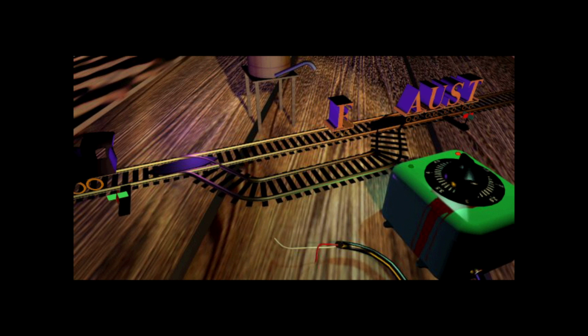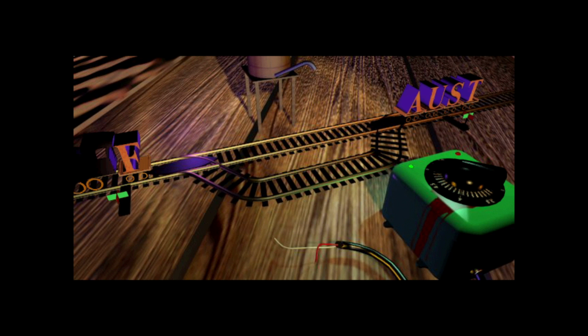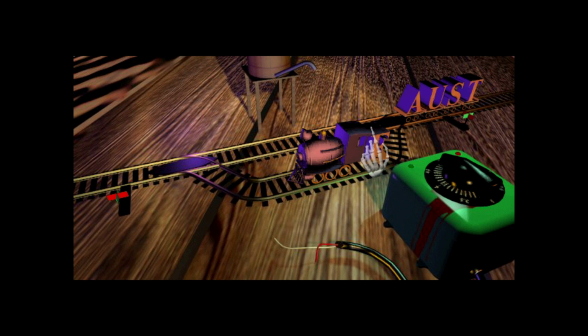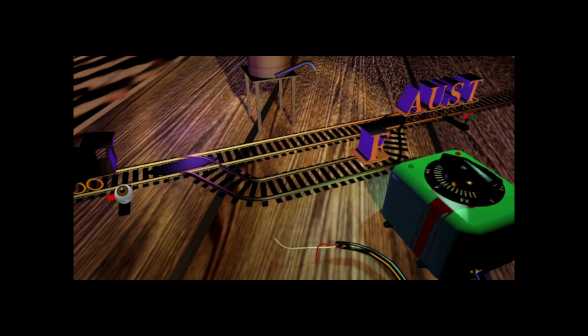Okay, so I have forward and back. And boy, does nothing want to work. Apparently you have to be able to go forward. Maybe you have to do that. Okay. This is not gonna be fun.